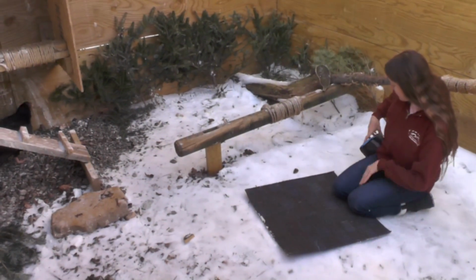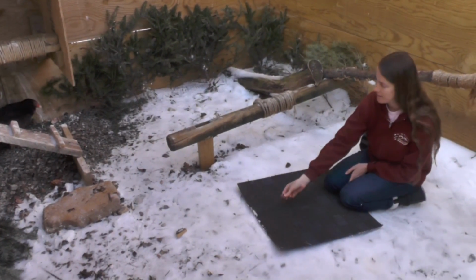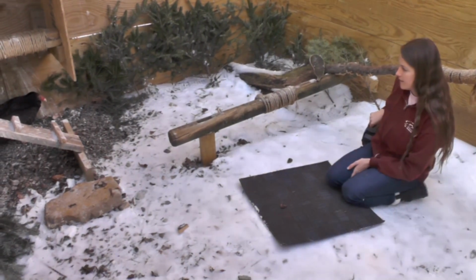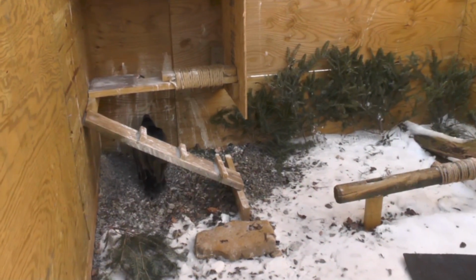This is Lou, the turkey vulture, and I am training Lou to come over, and he's shy, so it might take him a minute to come over and eat on this mat. So the idea is that we'll go to a school, and Lou will come over, run over to his mat and eat.